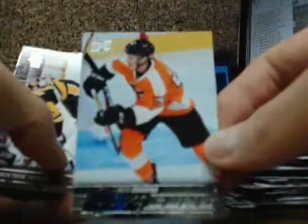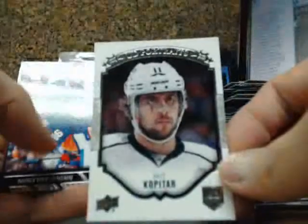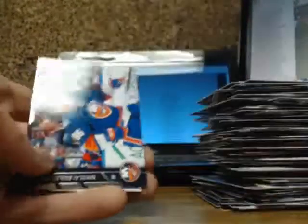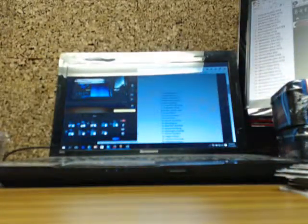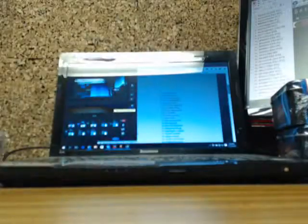Young Guns of Nick Cousins, the Flyers. That break is tomorrow, Irv. That one already filled up. You're lucky I put you in for a random spot. Kopitar portrait for the Kings. Yeah, you're in the one for tomorrow, for Sunday. That one filled up less than an hour ago. Put these away.